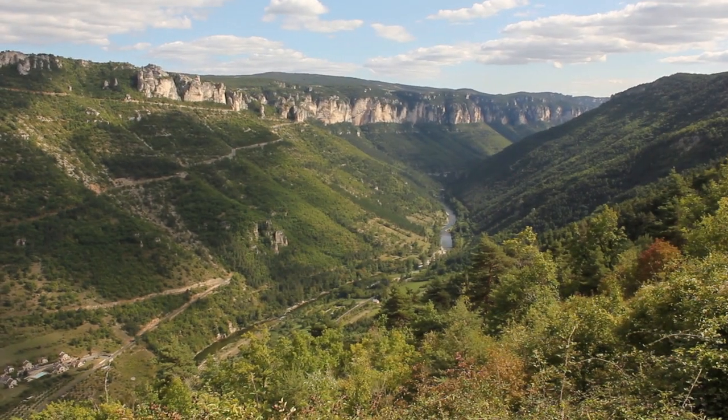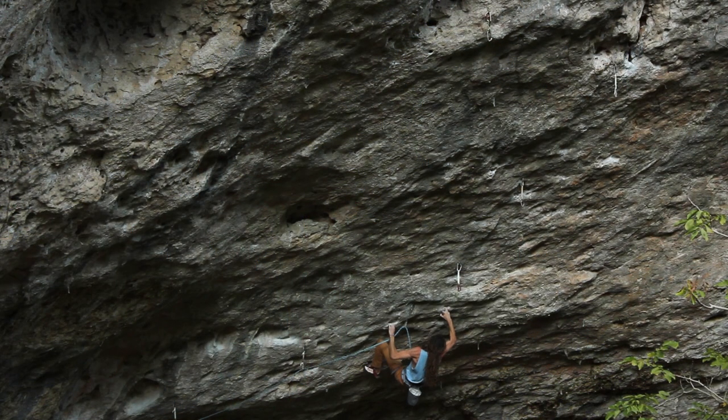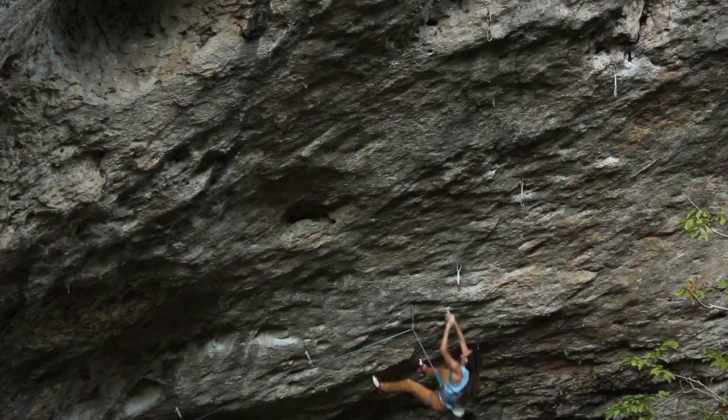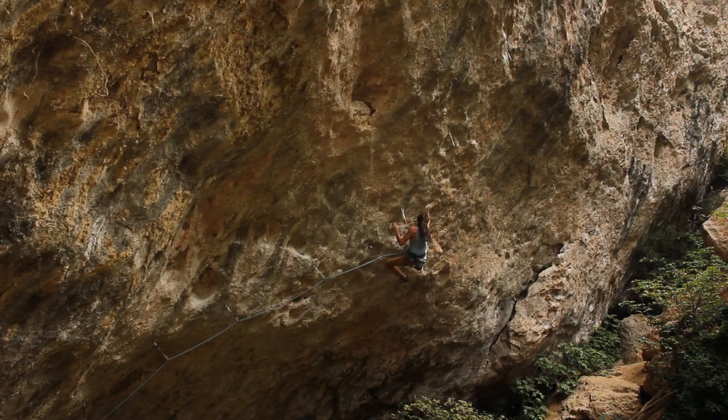So we're here in the beautiful Gorge du Tarn in the south of France. And for the past 2 weeks, I've been trying the route Dessèchement Planétaire here in the Loisif sector. This route is really special for me because, when I first came into the Loisif sector, I just saw that one line starting right next to the water and traversing to the right, and it looked really cool. And I thought, okay, doesn't matter how hard it is, I want to try it.